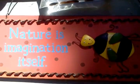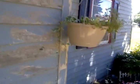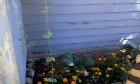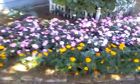I've got another sign that says, nature is imagination itself. There's SpongeBob wondering. Another flower. I've been scraping the house because I'm going to paint it. Here are all of my impatiens that have done very well.